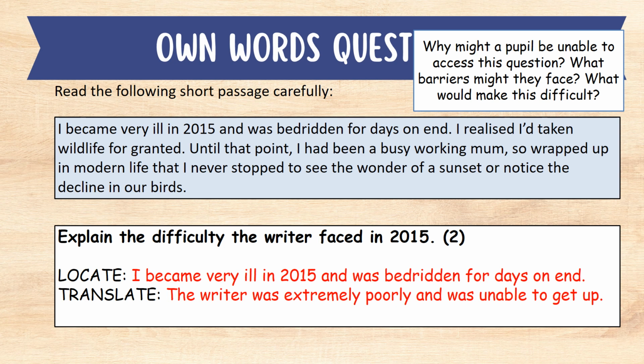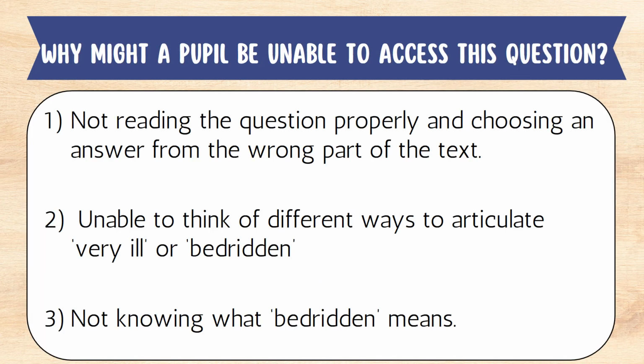What I want you to have a think about is, why might a pupil be unable to access this question? What kind of barriers might they face? What would make it a difficult question for them to be able to answer? This question could be difficult because, firstly, pupils might not read the question properly, and that might lead to them choosing an answer from the wrong part of the text.